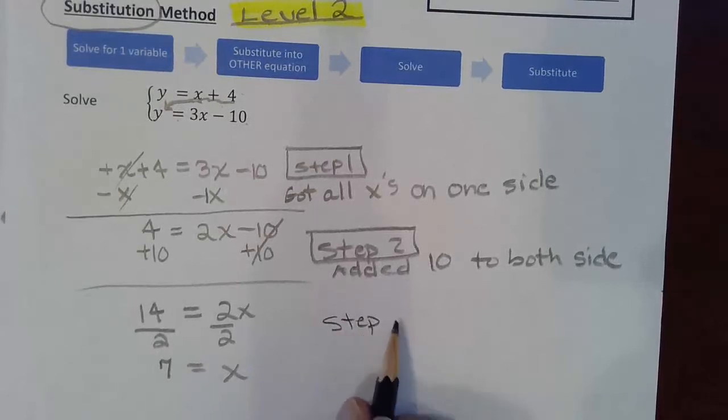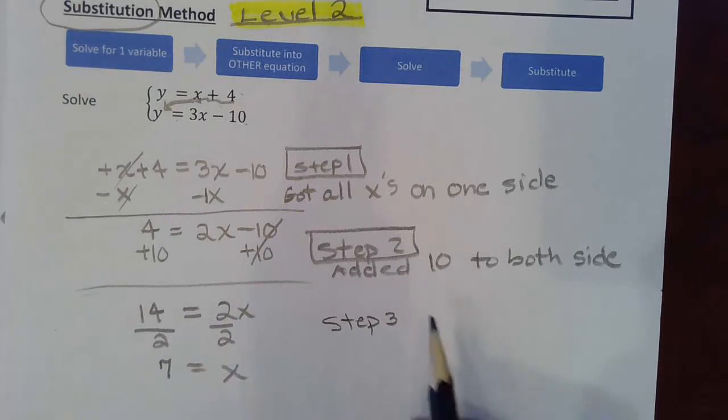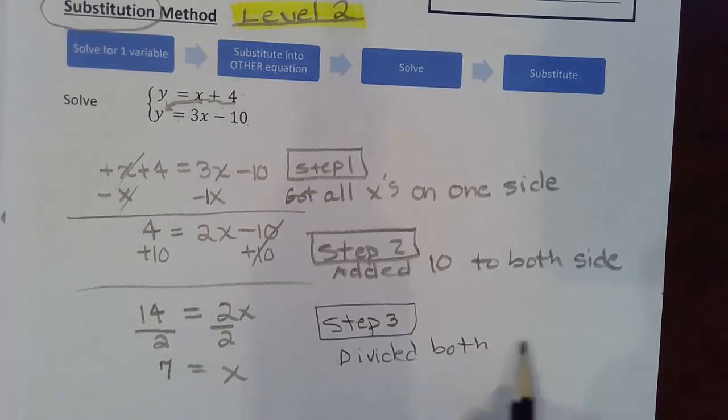You're always going to do the division. You're going to remove that multiplication. If it's a fraction, you're going to find yourself multiplying by the reciprocal. If it's not a fraction, as this one isn't, you're going to find yourself dividing to get rid of it. And then I divided both sides by 2. So 3 steps.